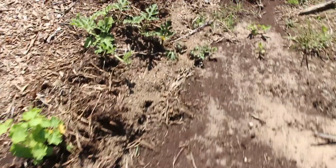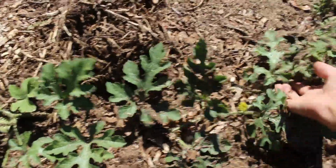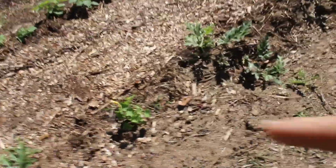Watermelon is definitely not as vicious and intense of a grower as pumpkins are, but they are still, oh my goodness, this poor thing just got covered in the rain. But watermelon's still doing great. And between some of it I put nasturtium. Again, I had a flower, I just wanted to put something there. But yeah, those are the watermelons.